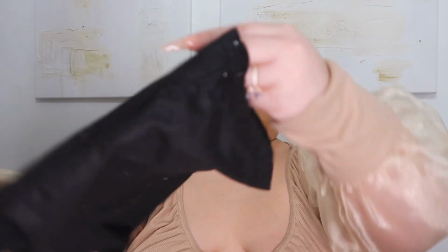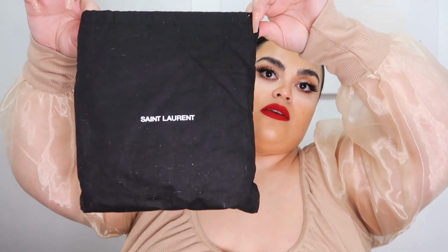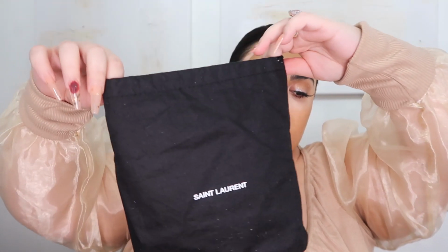It's really cute. If you ever do buy a designer item, make sure you keep everything that comes with it. Because that will help you in the future if you want to sell it. Anything you have that makes it still new and makes it authentic is going to come in handy if you want to resell it. And then this is the dust bag for the bag. How cute is that? I love, love, love.